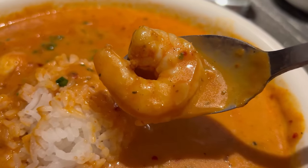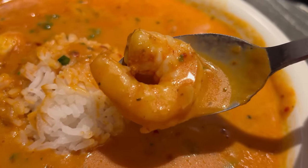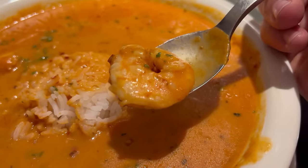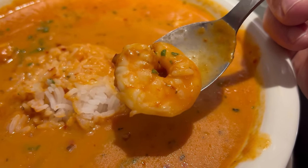Next up, let's try the shrimp. Let's see how it tastes. Oh yeah, that's pretty good. Super plump, it was actually much more succulent than the lobster was. A good firm chew to it. I will say the shrimp flavor was a little muted. I heavily tasted the spices of the pan roast as opposed to the actual shrimp flavor. But I definitely did like the texture of the shrimp much more than the lobster.